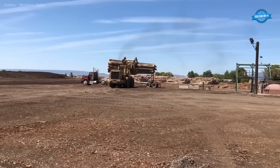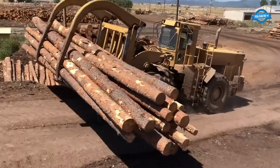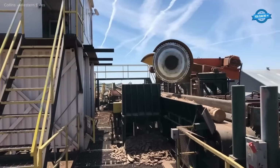At the Collins Lakeview Sawmill, the timber processing workflow begins with log scaling, where logs are measured and graded to determine their commercial value. The next step is debarking, which removes the bark to protect downstream equipment and ensure cleaner cuts.